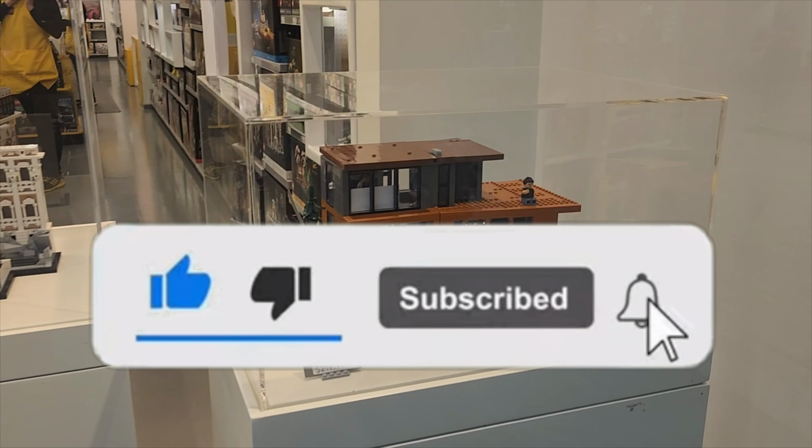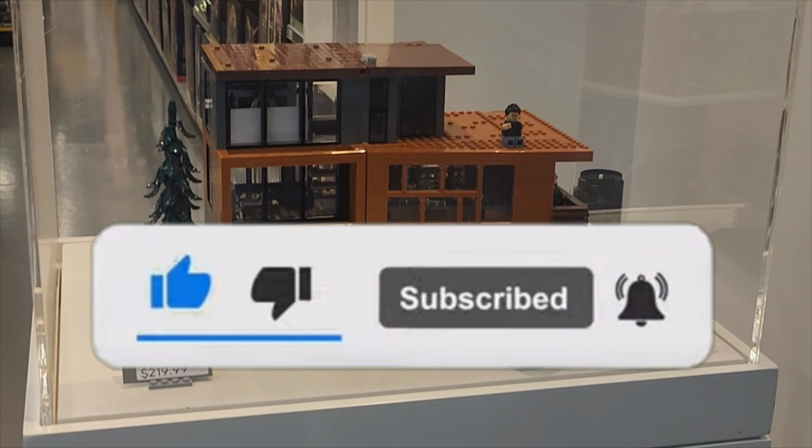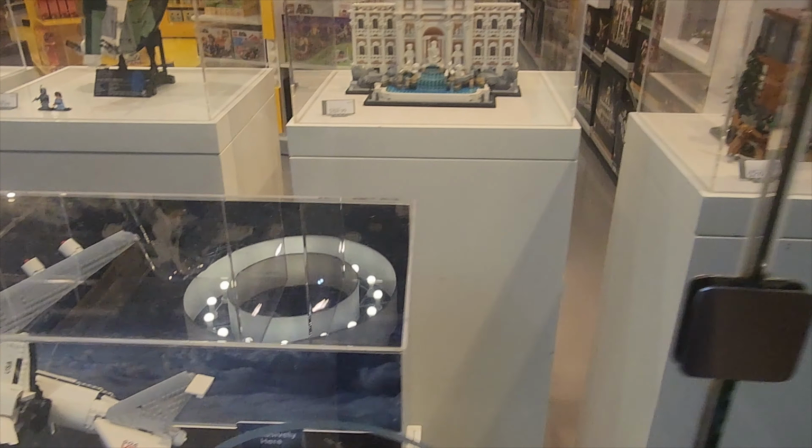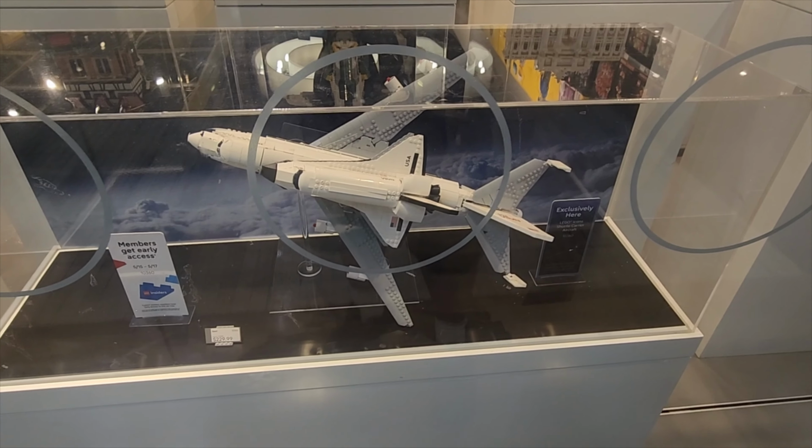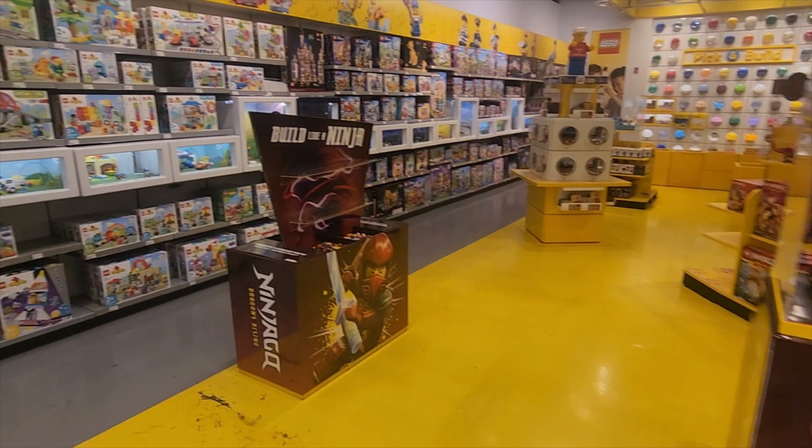But overall, the builds that they do showcase are pretty cool. I really love the fountain. I really love the look of all the builds. I don't know that I would necessarily buy them, but hey.